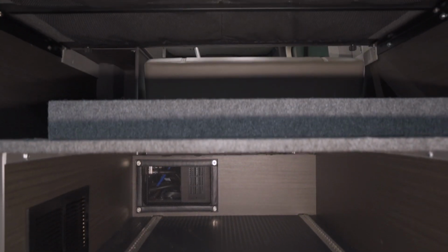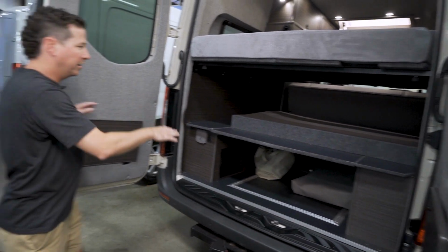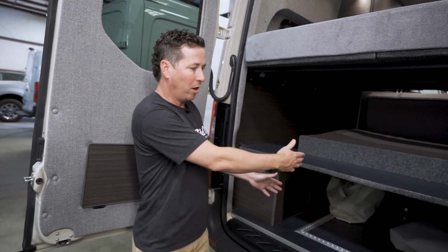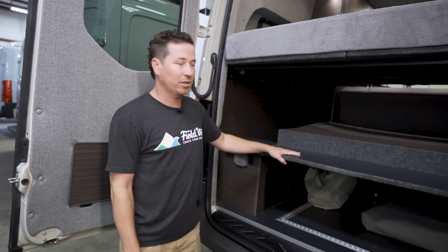Love getting in the back of this one. The rear of this van is really awesome. So you've got the rest of the bed here. This can all remove. So if you don't need this optional lower bed, if you want mountain bikes in here, need taller storage, this can all come out.